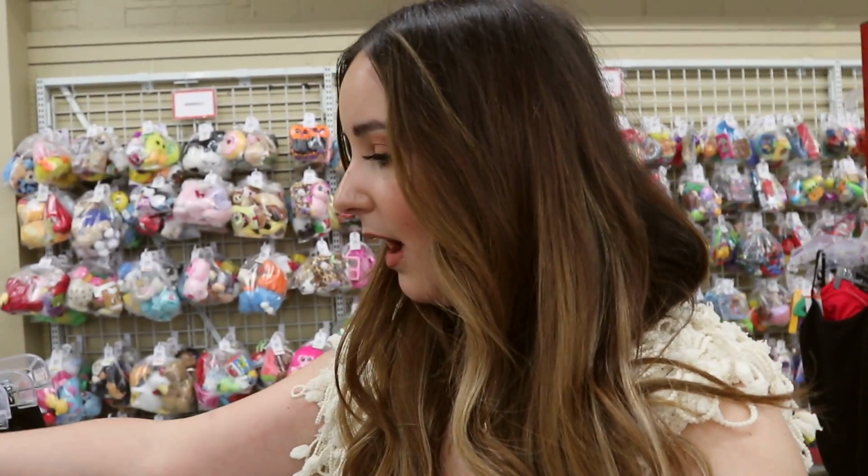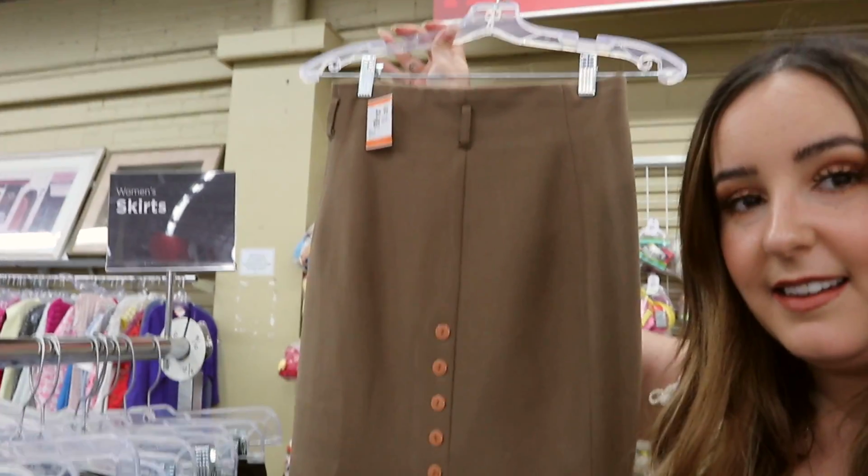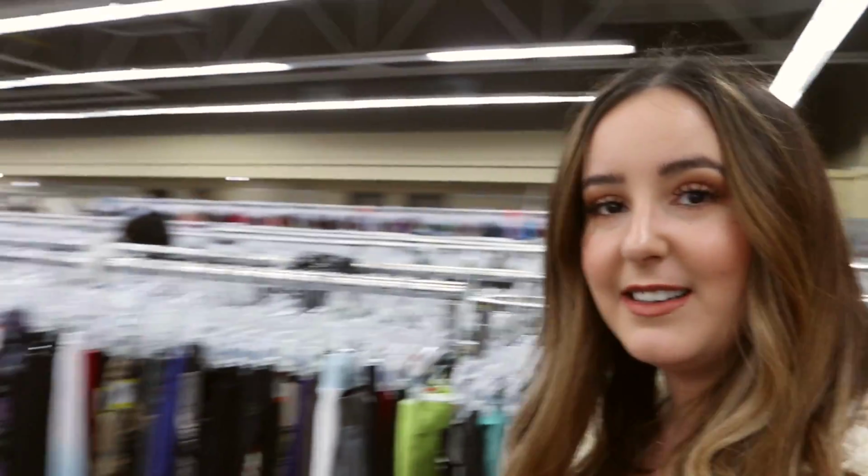So I'm in skirts now. This is quite neat. I really like this. Anna's over in the jeans. I feel like I don't really need jeans. I feel like I found the white ones were good.